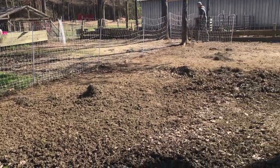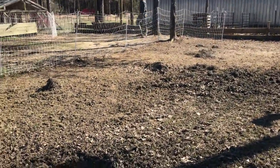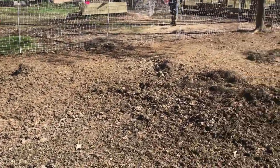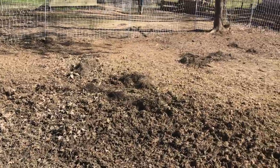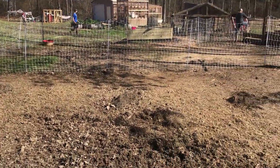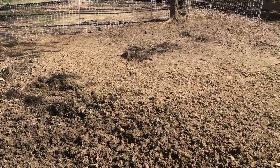So we're going to make this our beds. They're going to be a little bit closer to the house. They're right down from the house, kind of beside the raised beds. They'll just be a little bit closer to us.